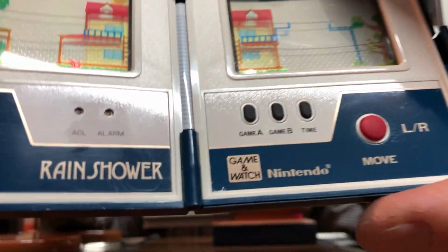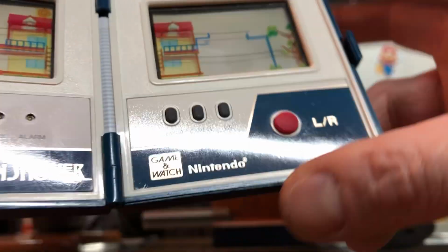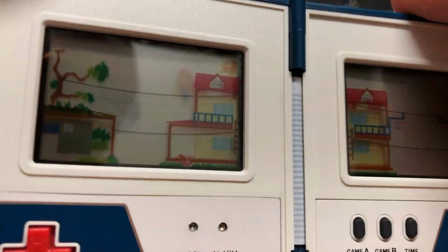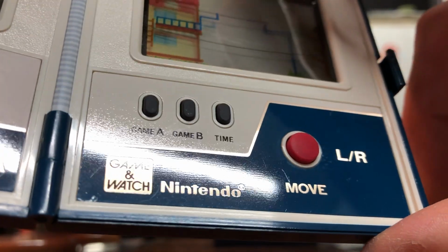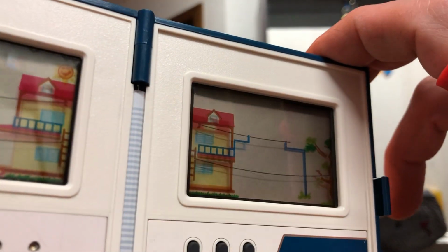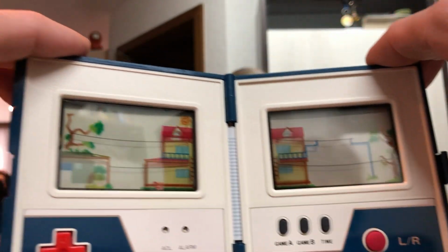Laundry, no clothing. Okay, laundry is I think an English word for clothing, another word. ACL alarm button 1, plus button, hold setting, game A, game B in time. Button 2, move button, minute setting. Okay, then comes the next side here. Inserting the batteries. Time set. Alarm set. Yep, not forgotten.